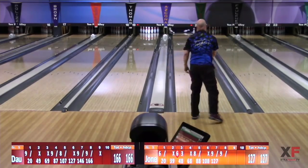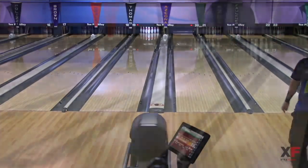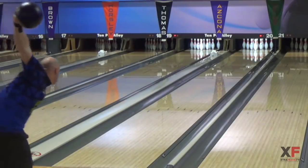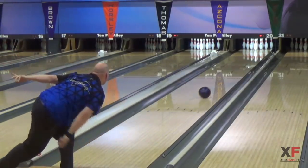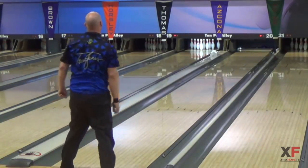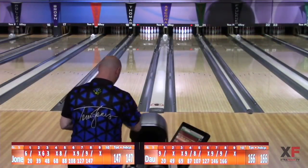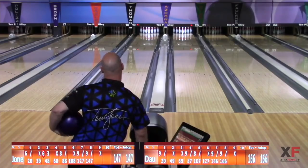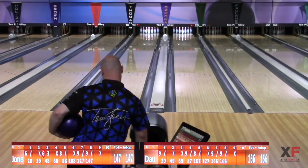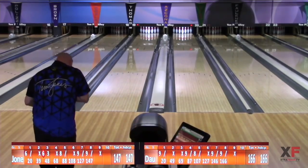All right. Now, what's interesting is that if he carried that solid 7 the frame before, we have a real interesting match. But if Tommy Jones strikes out in the 10th frame, he'll force Tom Daugherty to get the first hit. A double and 9 forces Doherty to strike first ball. And we do have the potential of a tie.